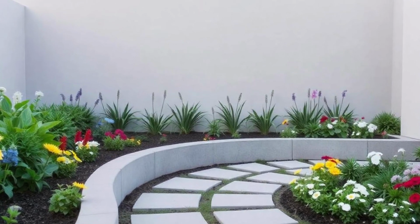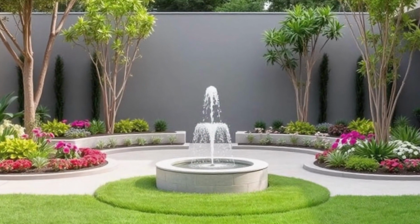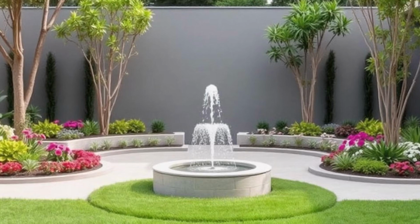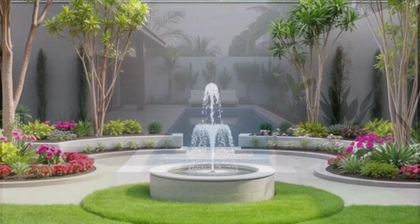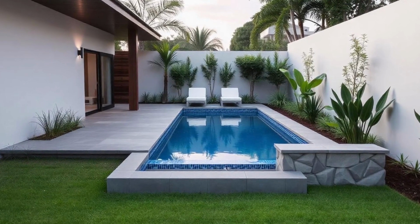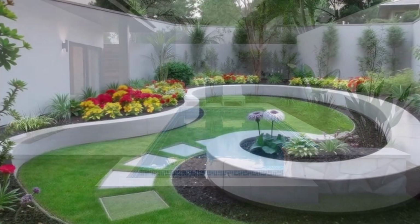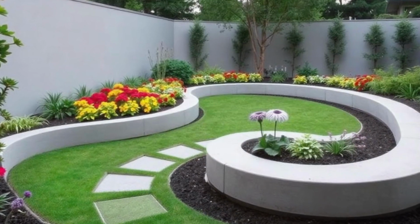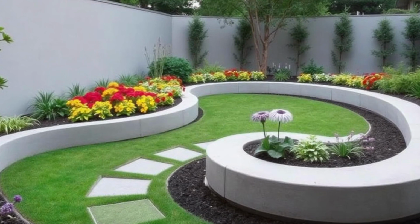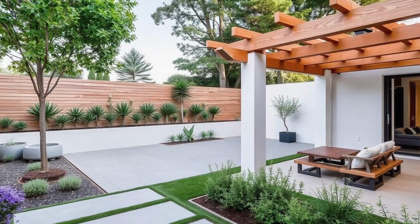retreat within the garden. The choice of fixtures is critical in maintaining the minimalist aesthetic. Sleek, low-profile designs in neutral colors like black, white, or brushed metal blend seamlessly into the garden, ensuring the fixtures themselves do not distract from the overall simplicity of the space. Solar-powered or energy-efficient options add an eco-conscious touch, aligning with the sustainable ethos often associated with minimalist design.